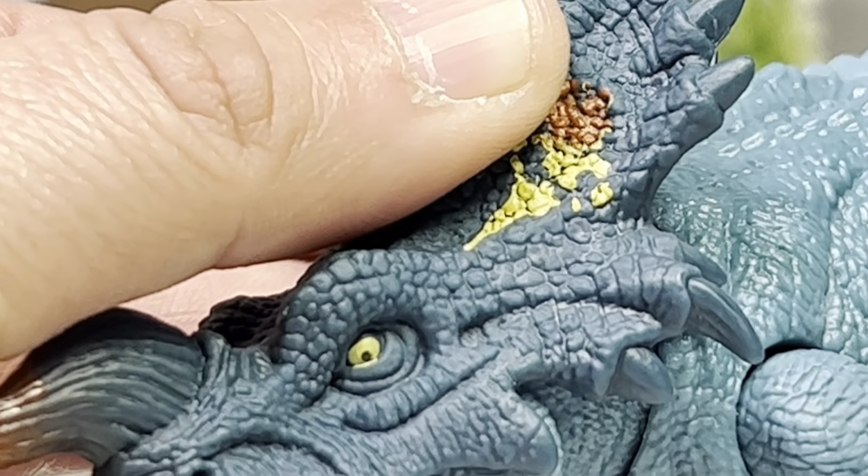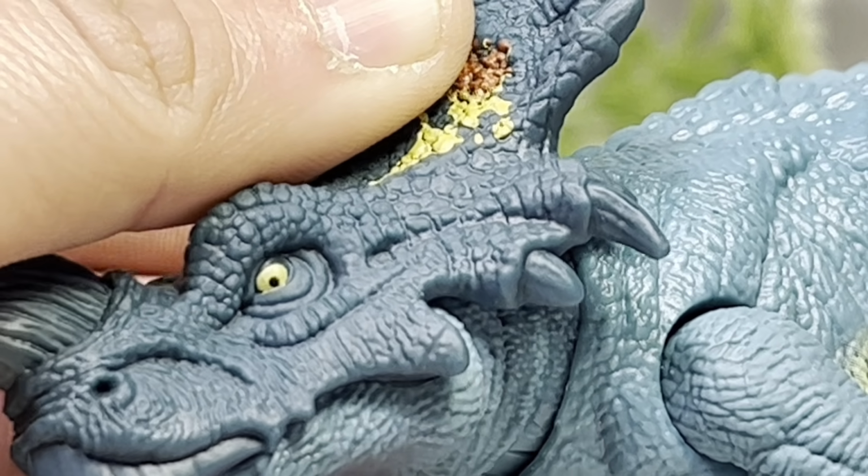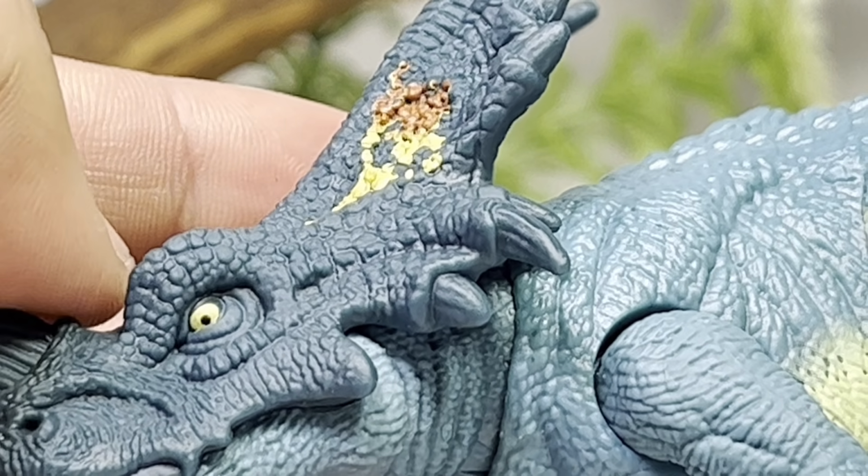I'll probably never find another Einiosaurus on the shelf again. So beggars can't be choosers. Every time I look at this, it's going to just piss me off ever so slightly.